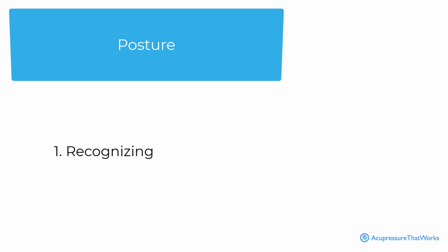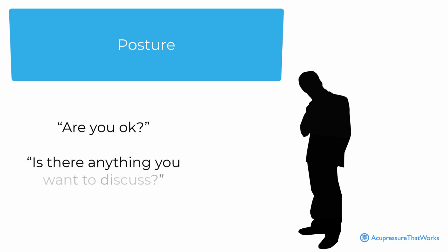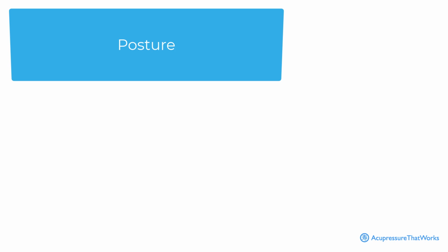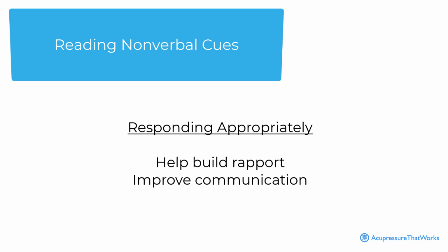Recognizing nonverbal cues is only one aspect of effective communication. Responding appropriately to these cues is equally important. For example, if someone is slouching and looking down, it may be helpful to ask if they're okay, or if there is anything they want to discuss. Responding appropriately to nonverbal cues can help build rapport and improve communication.